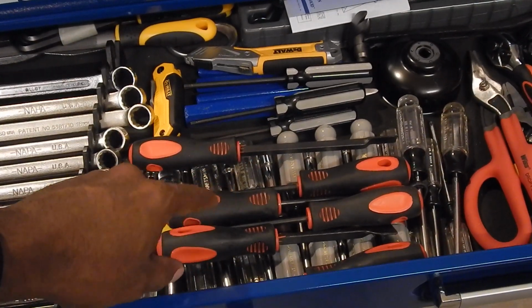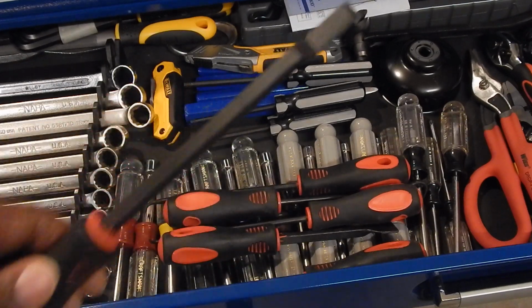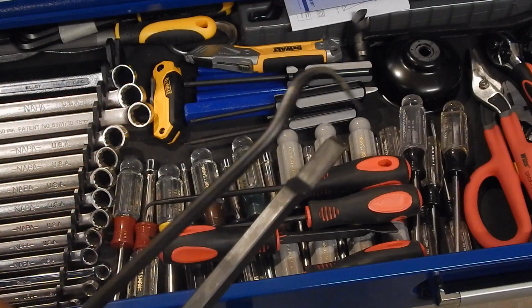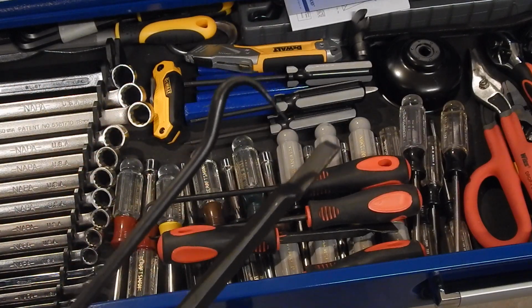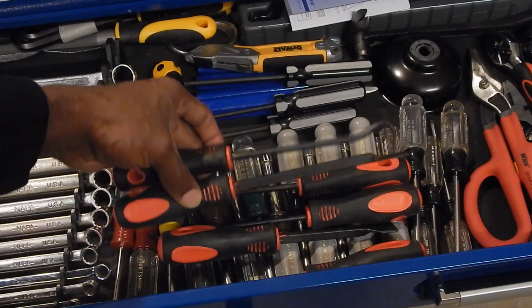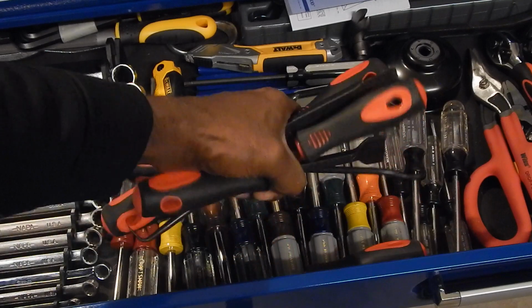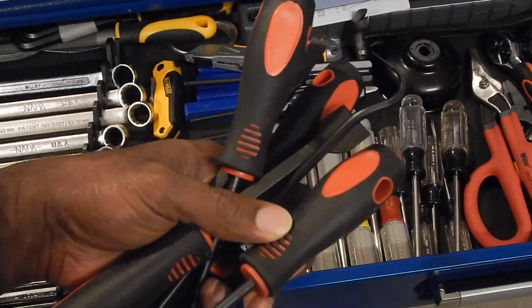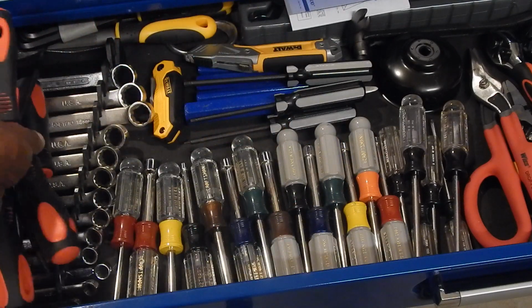From that, we also have the set of picks. If you guys remember, I picked these up over Thanksgiving or Christmas, something like that. It's a set of picks and scrapers that came in a nice little set. A couple hook picks, 45 degree and all that kind of stuff, and scrapers. I picked this whole set up from, I think, AutoZone, for like $12 to $15. So that was pretty cool.